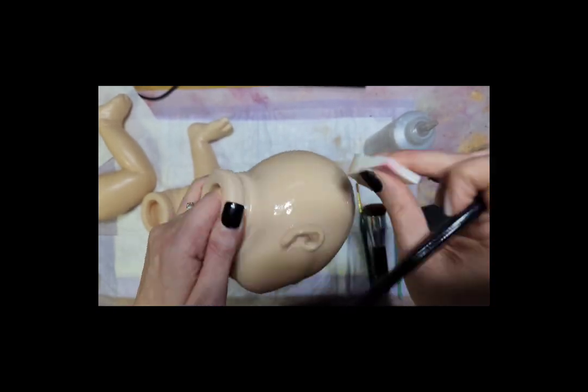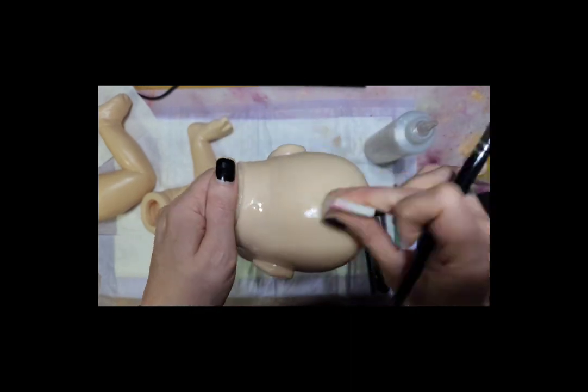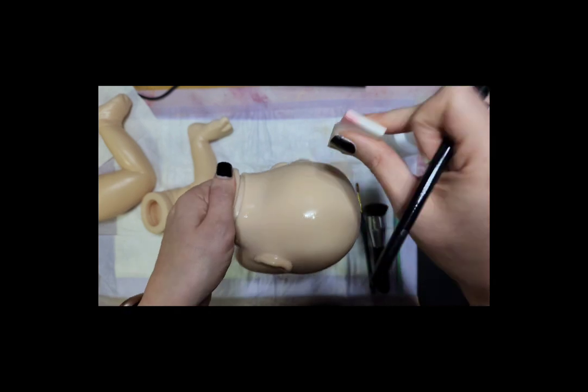I was just thinking, this is really weird, but this kit's name is Carol, and that's my mom's name too. I was like, oh, that's weird.